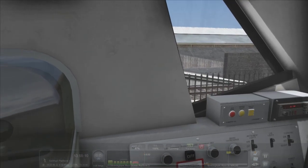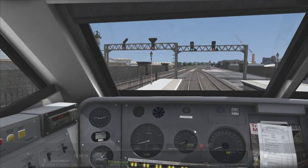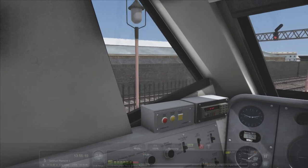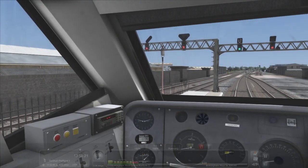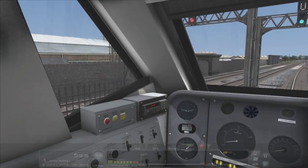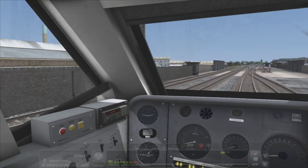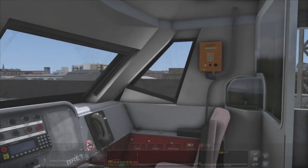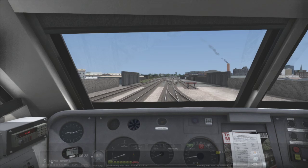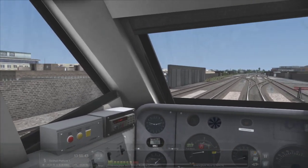Alright, let's depart. So we are now departing Birmingham Moor Street. I know you can't hear the sound of the 68, but I think for some that's probably a relief, because of the screaming on the inside of it, but oh well.